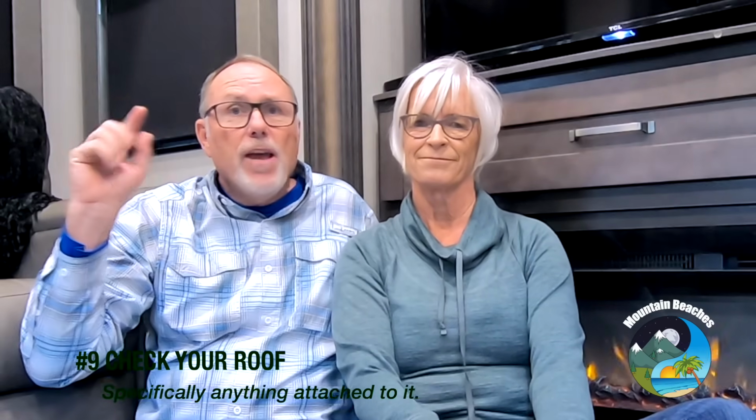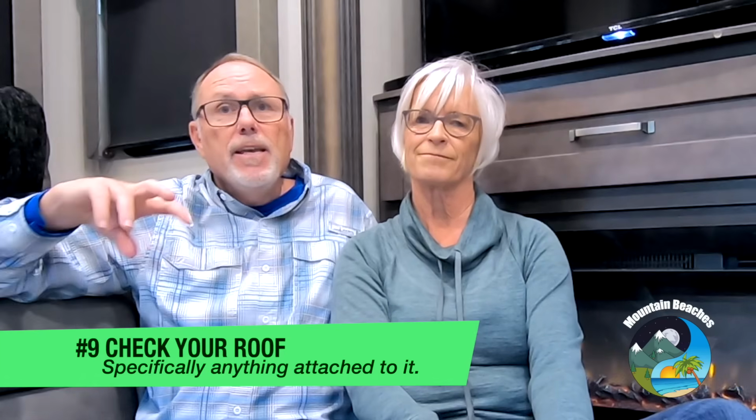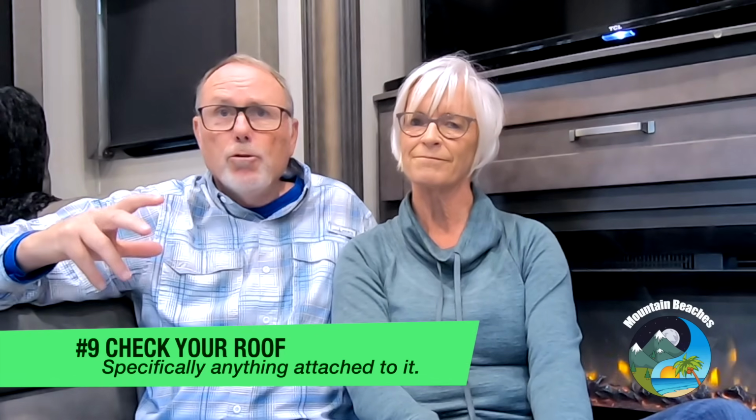Tip number 9. Now this one you need to do before the wind hits you. Get up on your roof and just check everything. Make sure anything that is fixed to the roof is tight. All the bolts and screws are fastened down tightly. There's nothing that's going to be rattled by the wind. You're going to want to do that before the wind hits, because once the wind hits, don't get up on the roof. No. And that's something you might want to do just on a regular basis.